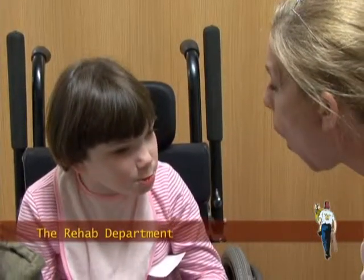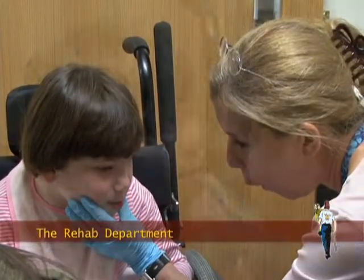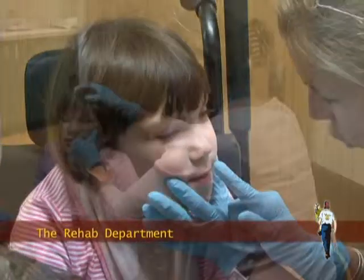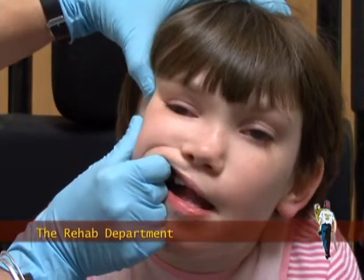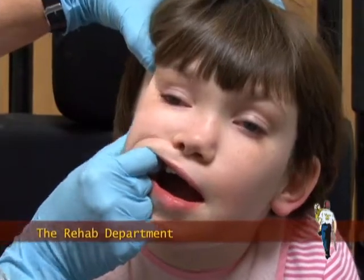Here the therapist uses a variety of techniques to improve the child's lip and tongue positions and movements and sound production. These will help her be able to speak better. Am I pushing hard? No. As well as to manage food better in her mouth.